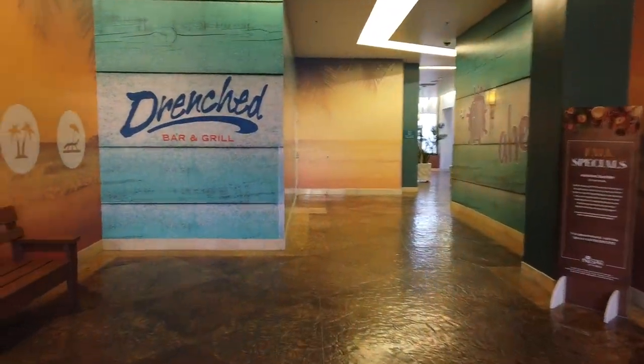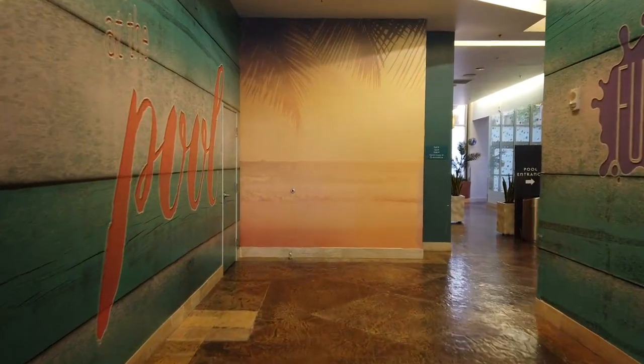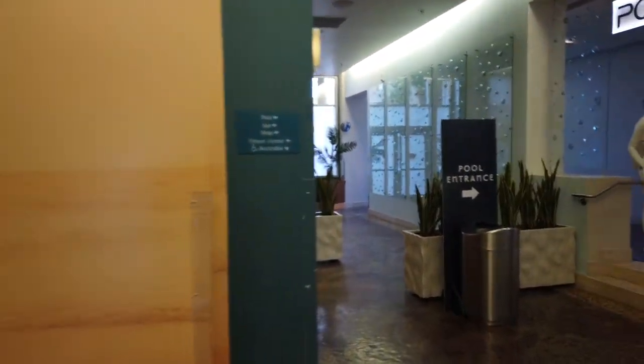All right, so now here we are. We are at the Excalibur Pool area. We're walking through just kind of the run-up to it, to the spa and the fitness centers down this way, too.